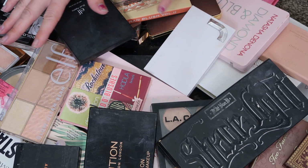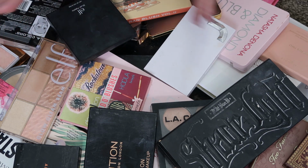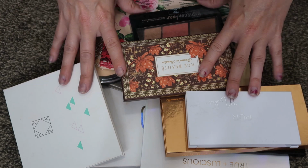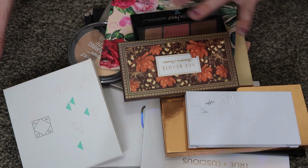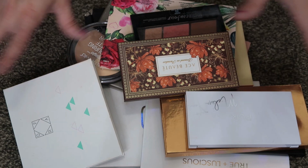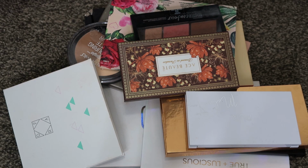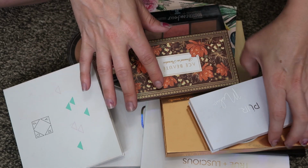I think what I'm going to do is separate all this out by brands. So I separated everything out by brands. This pile right here is just a miscellaneous of brands. I only have one or two products from the brand, so we're going to go through this one first.